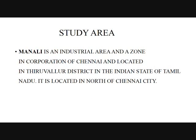Our study area is the industrial zone of Chennai, that is Manali, which comes under zone 2 of Chennai, located in Tiruvallur district. It is oriented in the north of Chennai.